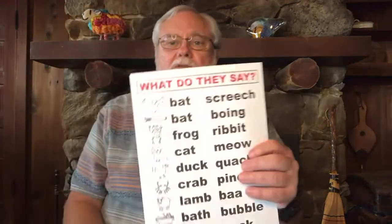Now that we didn't end there with our chart, we made lots of other things too. So we had a bat.